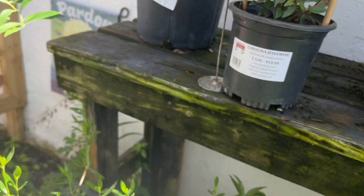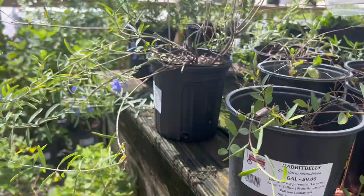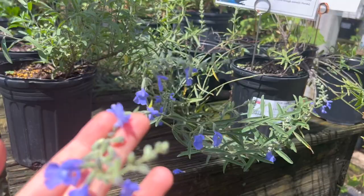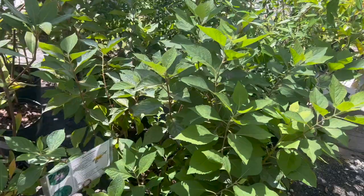The one that I want. Golden creeper? Nope. Nope. No. Oh, who is this? Blue sage. Oh, is this the same blue sage? Oh, it's just a little leggy. That's all. But look, isn't that pretty? Who we got over here? Beautyberry. So pretty. Have this in my yard.